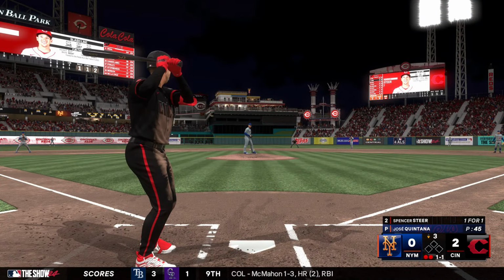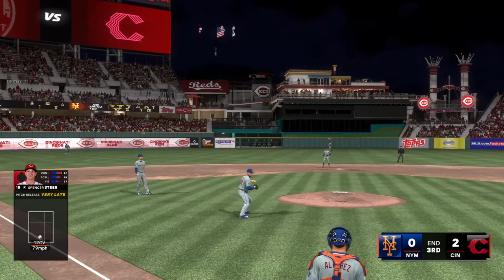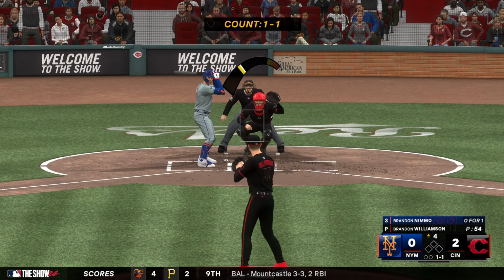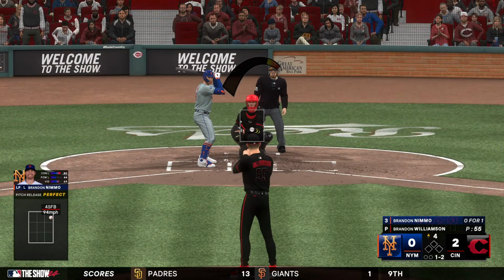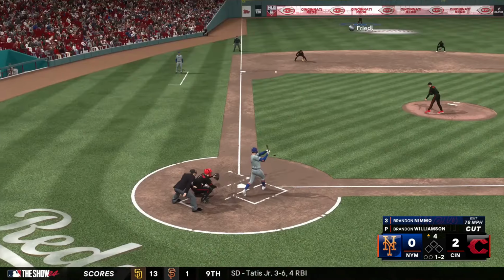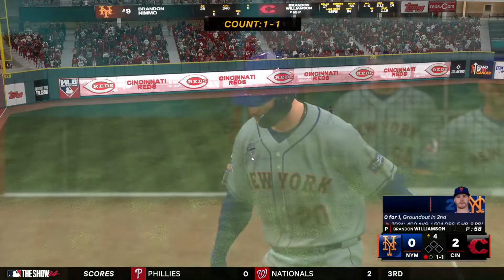Two out, bases empty. Bunting, and it's in the air. He's got it. And that is out number 3. As we go to the top of the fourth. Now it's going to be Brandon Nimmo. The 1-1 is fouled off. That one lifted to left. Friedl under it. Calls it in, and there's one away.